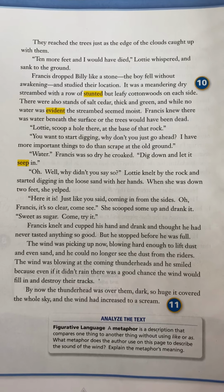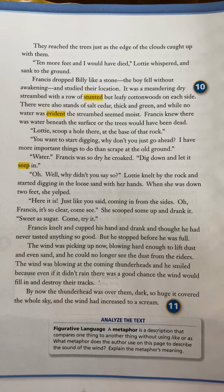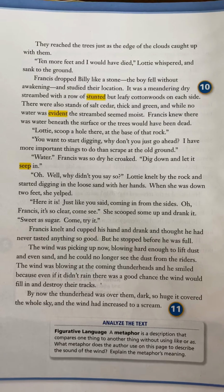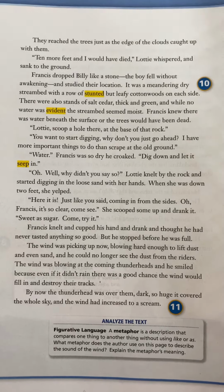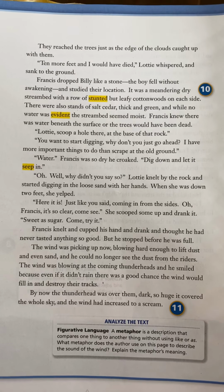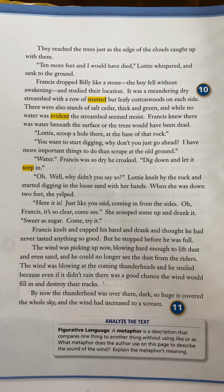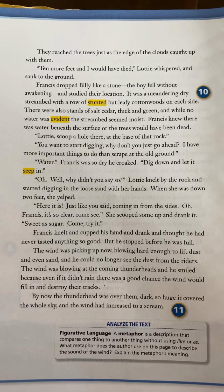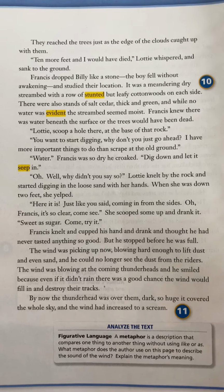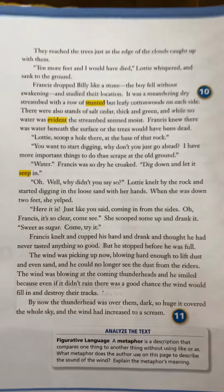There were also stands of salt cedar, thick and green, while no water was evident. The stream bed seemed moist. Francis knew that there was water beneath the surface, or the trees would have been dead. Lottie, scoop a hole there, at the base of that rock. You want to start digging? Why don't you just go ahead? I have more important things to do than scrape at the old ground. Water, Francis was so dry he croaked. Dig down and let it seep in. Oh, well, why didn't you say so?